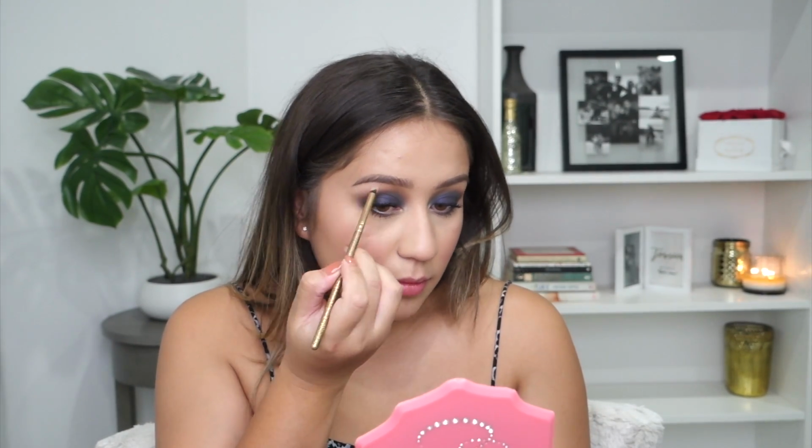I'm gonna hit it right here on my nose. A little tiny pencil brush, and I'm gonna use it on my inner corner. So on the brow bone.